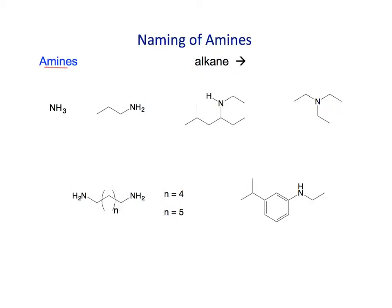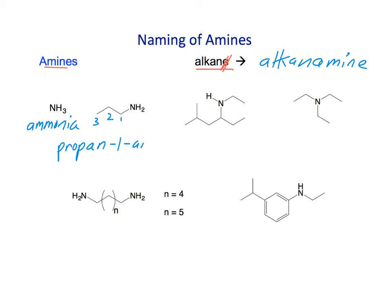All right, so naming amines is pretty easy. We take the longest carbon chain that is attached to the nitrogen and we drop the E and we say alkane amine. Okay, so amine is the suffix that we use. If we start over here with the simplest one, this is ammonia. For these other ones we just count the carbon chain, 1, 2, 3, and so this is a propane amine. But the amine could be either at the 1 position or the 2 position, so we have to specify where it's attached. And so the way we put this is propane-1-amine.